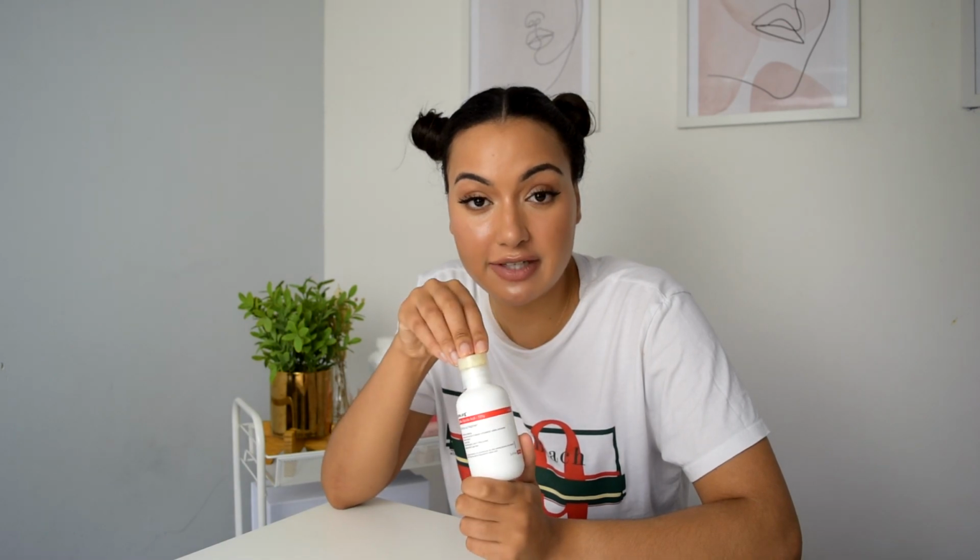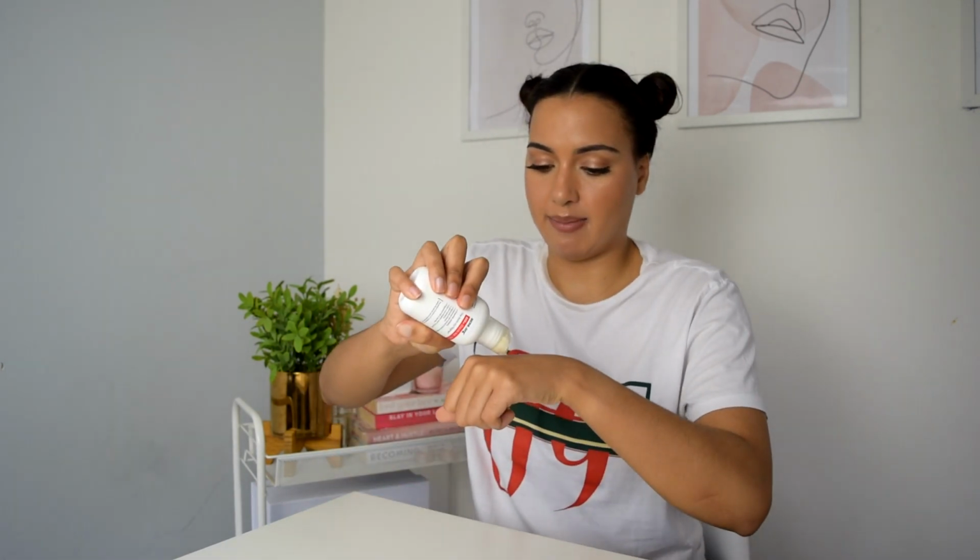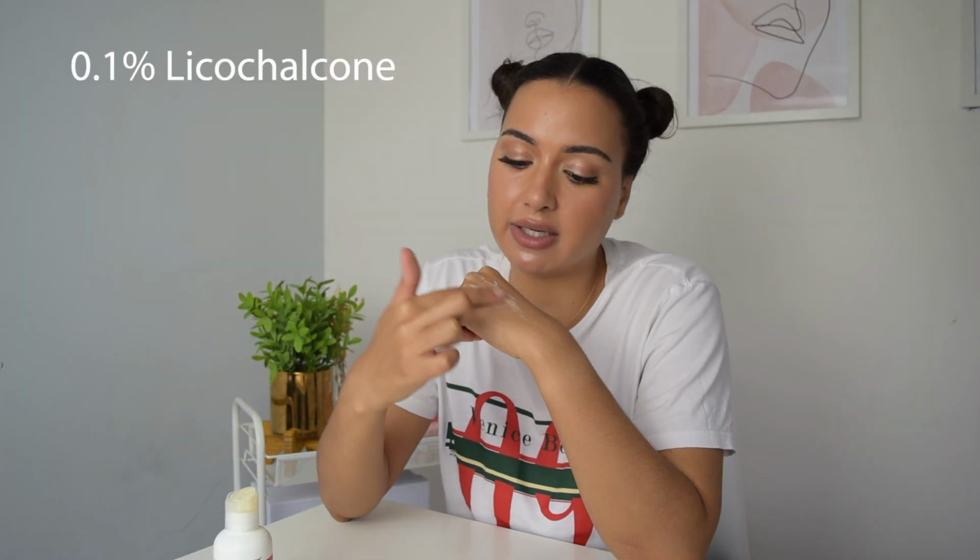Again, this is fragrance-free and dye-free, 10% glycolic acid. Let's put a bit here on my hand for you guys. So it still has that slight yellow tinge, and that is the same 0.1 ingredient that gives it that colour. The scent of this, I am not good at explaining scents. This just kind of smells like an acid. But the bottom line is, it's not an overpowering smell and it's not unpleasant, so that's fantastic.